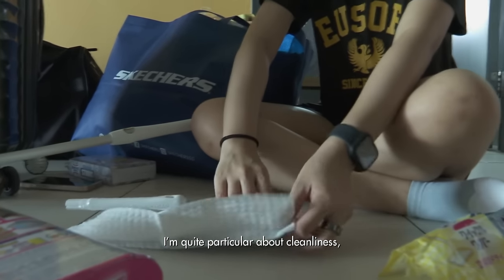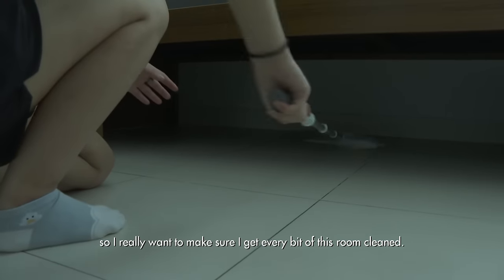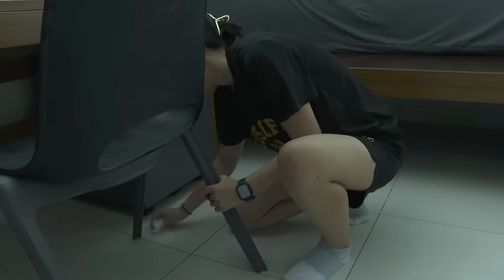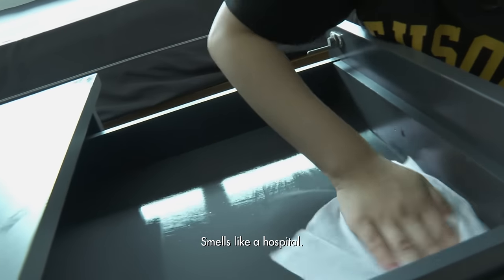I'm quite particular about cleanliness, so I really want to make sure I get every bit of this room cleaned. Oh, it smells like a hospital.